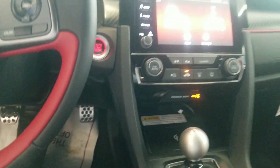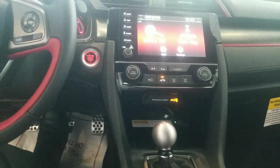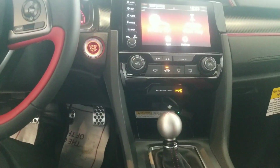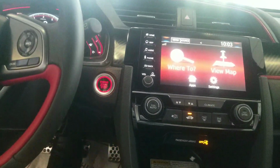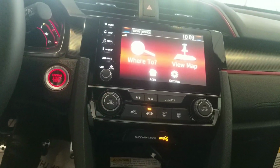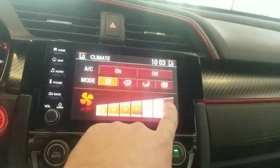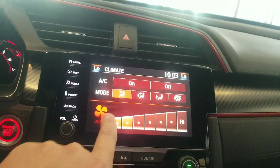One of my favorite things about this car is the automatic rev matching. Anytime that you downshift with this car, the car rev matches automatically for you as well, along with a push start ignition, dual zone climate control here. You can use the climate button here, get it up on the touchscreen, and then even use your finger to control the climate control here too.